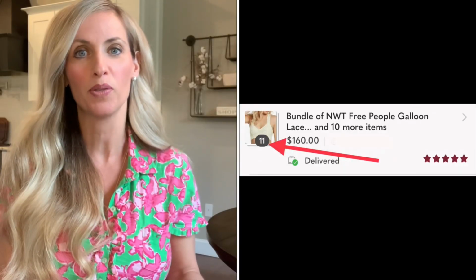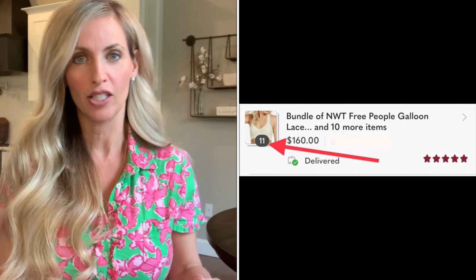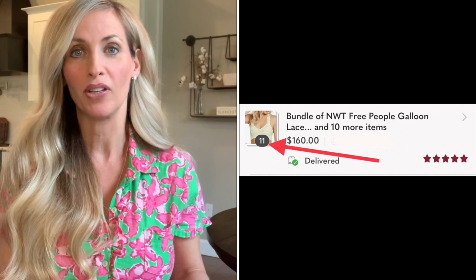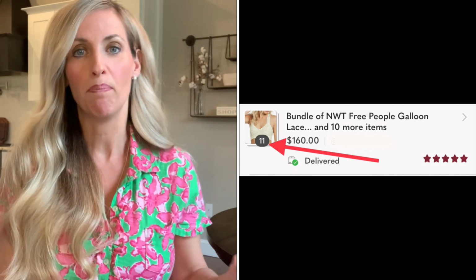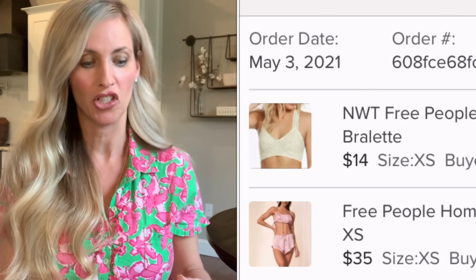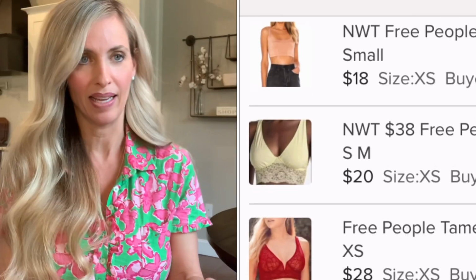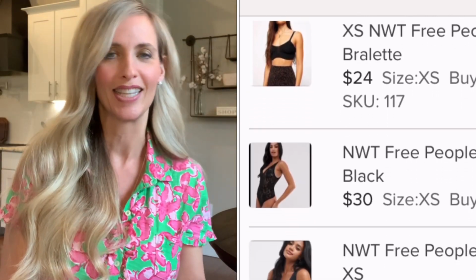And then I had my biggest bundle ever, and I think it really helps to have a lot of items. I've concentrated on Free People, and I've gotten a lot of Free People intimates, and now that I have so many in there, people like to bundle them together, which is great. So I had an 11-piece bundle. Someone offered me a really low amount. I can't remember exactly, it was like $120, and then I countered for like $190, and we kept going back and forth.